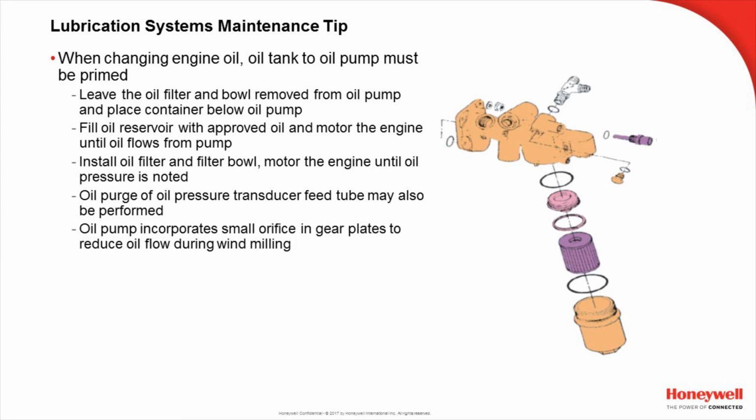The oil pump incorporates a small orifice within the pressure pump gear plates to reduce oil flow during windmilling. This small orifice was a requirement for certification of the engine to the later FAA requirements.